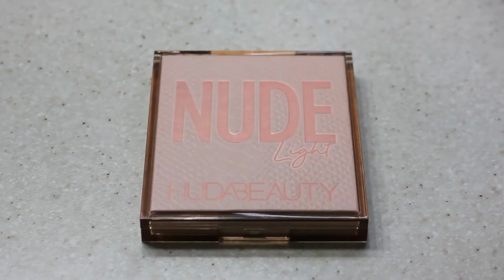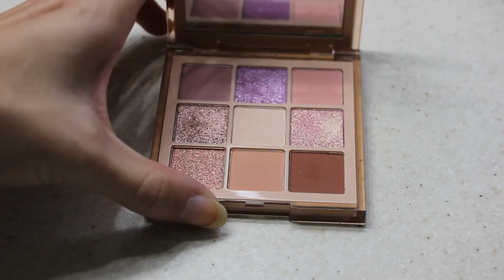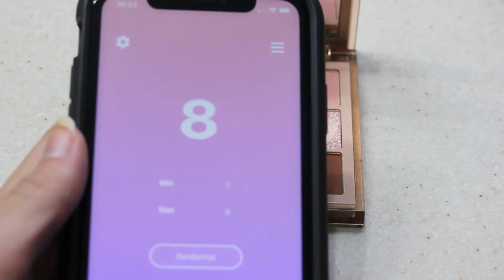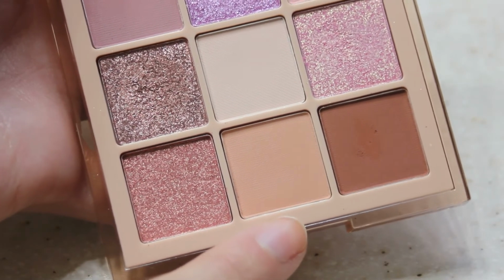Alright, my next palette up is my Huda Beauty Nude Light palette, and once again this one has 9 shades. So here's what that one looks like, and we will go ahead and randomize. And we also get shade number 8 from this palette. So here is shade number 8.